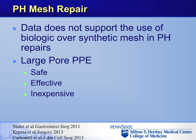Just one brief slide to say that there is no data supporting the use of a biologic mesh over a synthetic mesh in parastomal hernia repairs. I think if you're going to use a permanent mesh, you need to use a larger pore, generally reduced-weight polypropylene mesh, and there is data to show that this is safe, effective, and certainly less expensive. But you must be comfortable with the clinical situation. Obviously, Crohn's patients and those with IBD are a very different population. And I think a dedicated discussion with the patient about what mesh you're planning to use in them is obviously mandatory.